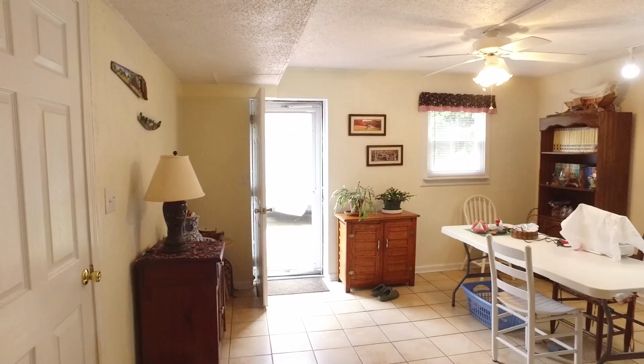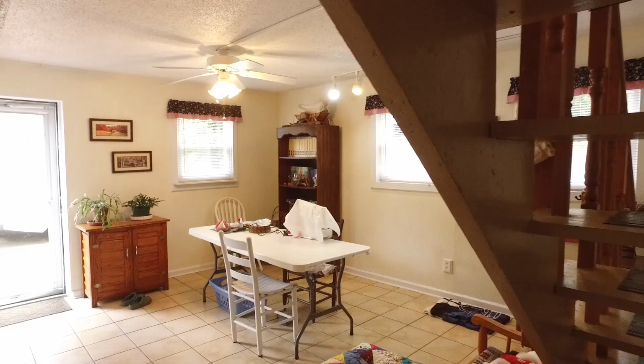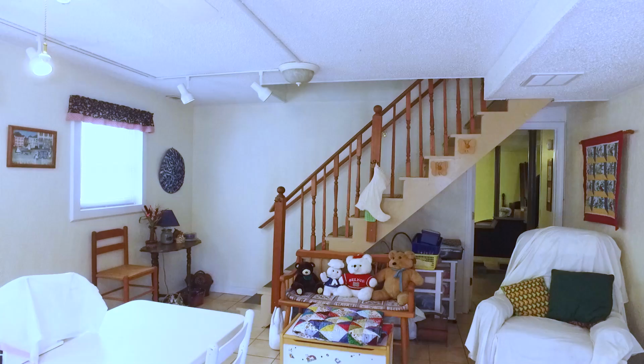Possibilities are endless for the lower level family room that boasts its own separate entry door that leads to the backyard garden area and back parking. The single bay garage has a workbench and also enters to the family room. There's plenty of storage space or hobby space in the unfinished part of the basement.